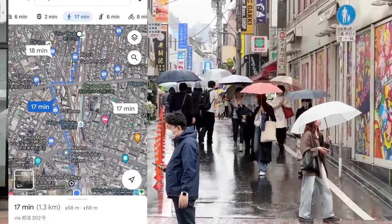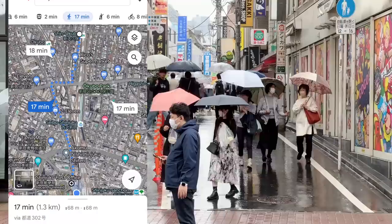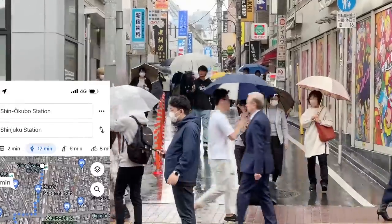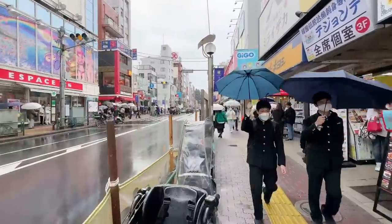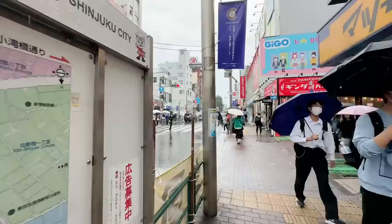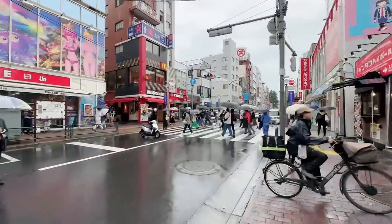Here's the proposed route from Shin-Okubo Station. We're going to go down that alley, but let's go up north, which is off of this map, just for a couple of minutes, and take a look at this area. Right? Look at the McDonald's there.